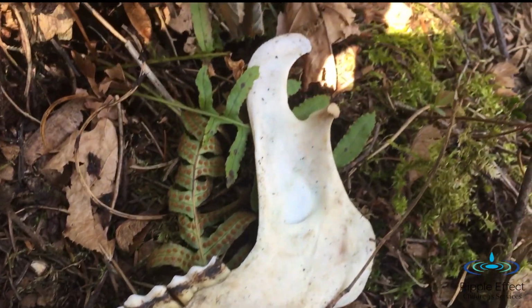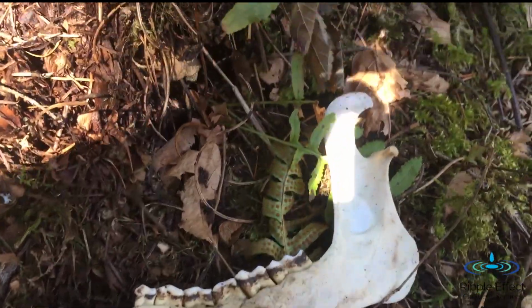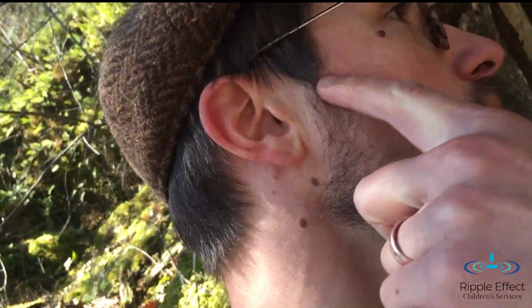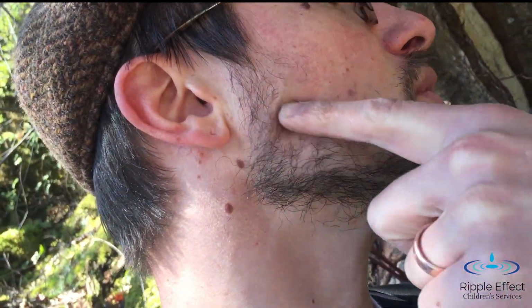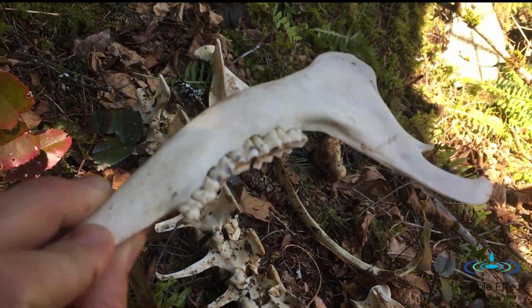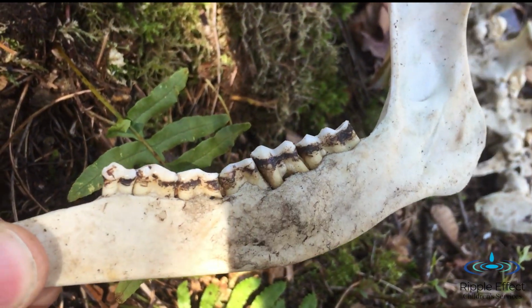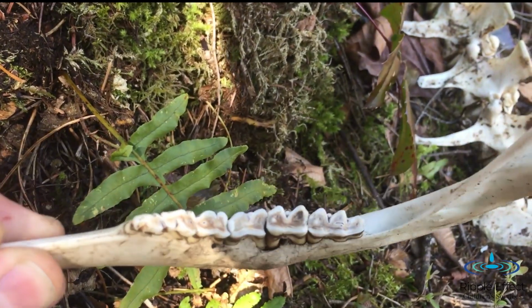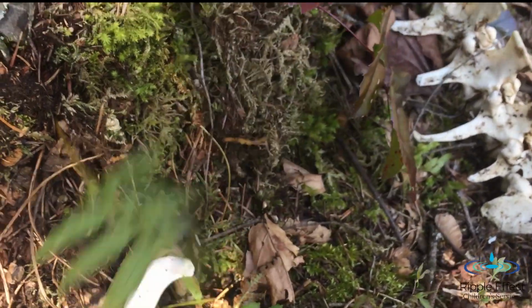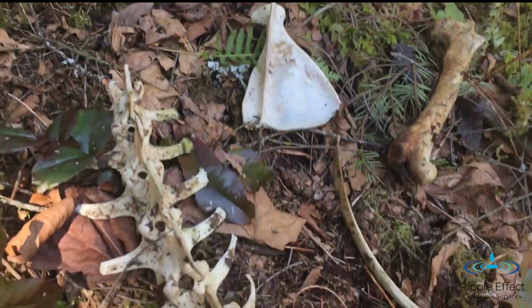So that's the jaw bone of a medium-sized, relatively full-grown deer. That's actually this bone right here that goes on the side of your mouth and carries your teeth. And you can see these teeth are really nice and flat. That's to help the deer chew all the leaves and grasses and vegetation that it likes to eat. Other cool ones.